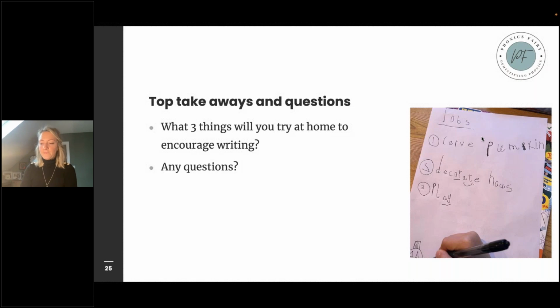Brilliant. Just a couple more because I know we're running out of time. Any advice for left-handers? I find it really hard to show her how to write. Yeah, do you know what? There's a really great website actually. I think it's like lefthanded.org or something. It's quite an obvious one. If you type it in, there are some really lovely ideas on how to slant the page properly, what position to keep them in. I can't remember the exact website. Again, if that person DMs me, I'll find it and I'll link it for you.